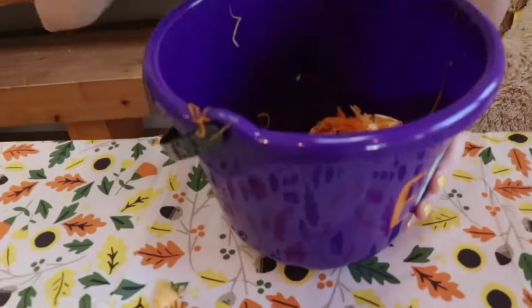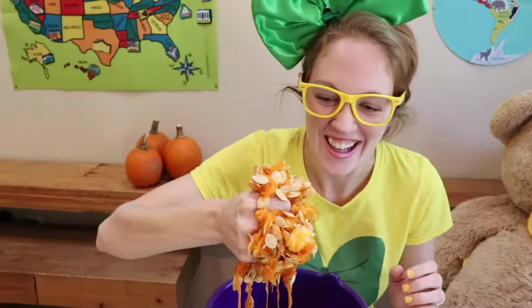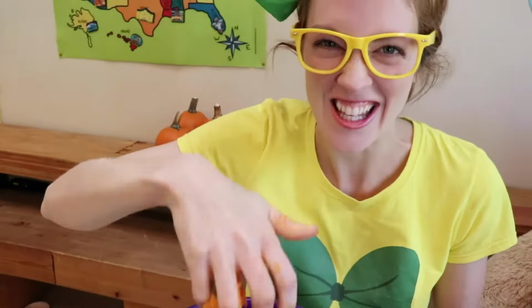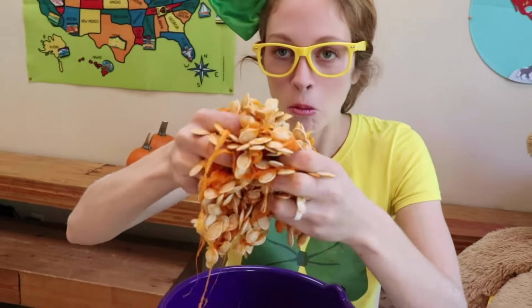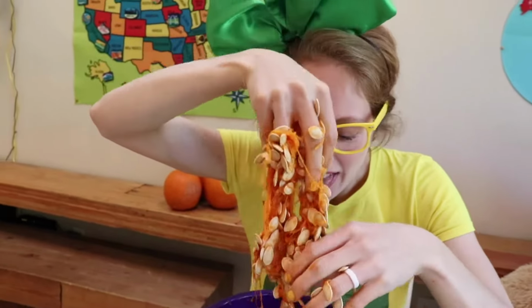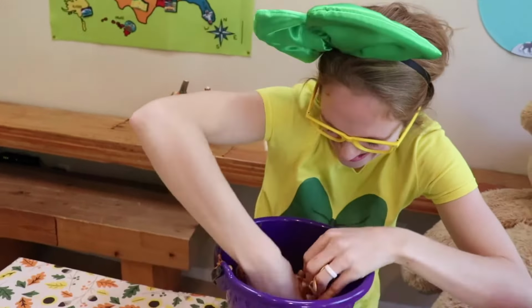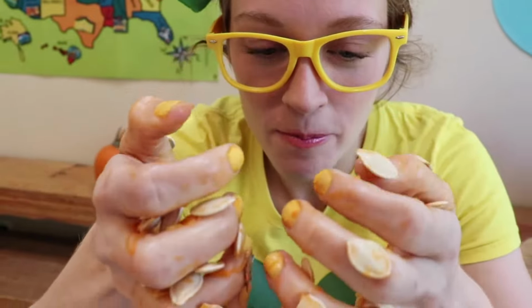Look at all these pumpkin seeds. You hear that? It's so gushy and sticky and slimy. Kind of fun to play with. Where'd you go? Should I taste it? Yeah. That doesn't taste very good.